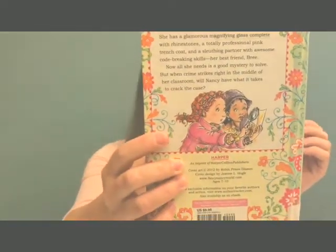There's the back of it. You could see Nancy Clancy with her friend there. And there's Nancy Clancy on the front. So just looking at this book, what do you think this is going to be about? She's got a magnifying glass there and a notebook, a trench coat. Maybe a mystery? Yeah, I think you're right. A mystery. So let's find out what this is about.